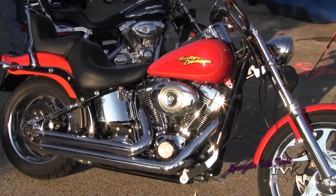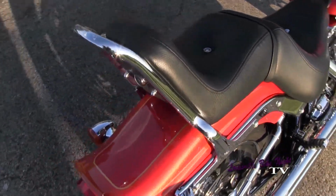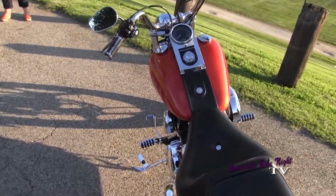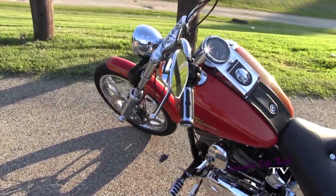It'll just blow you off the road. Wide back tire. It's comfortable to ride somebody on the back with that. You don't even know they're back there. All right. And that one also has, I believe, 15,200 miles on it.